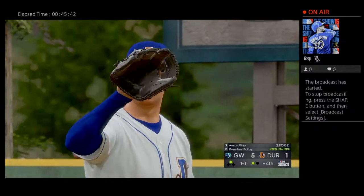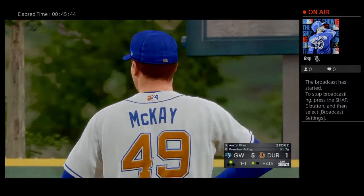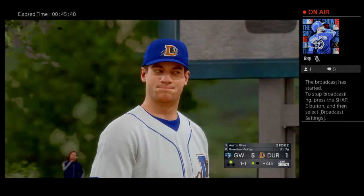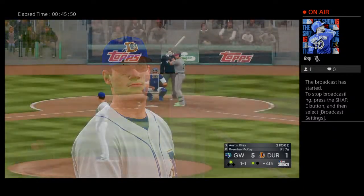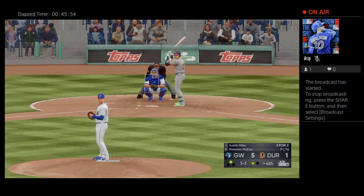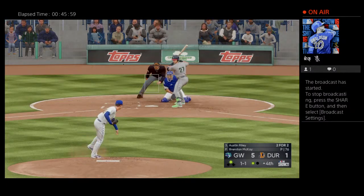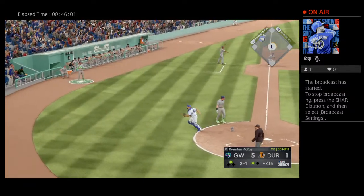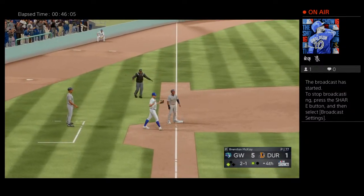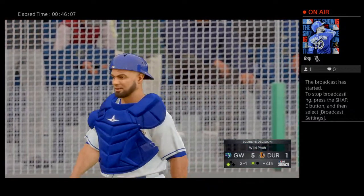A ball and a strike. Nice adjustment out on the mound. Overthrew the first one a little bit, but got on top and let that ball rip right out in front of him. He's set. Here comes the 1-1. And he's going to make it up to third here as he advances on the wild pitch.